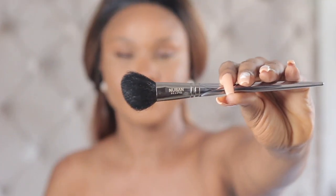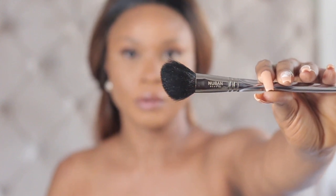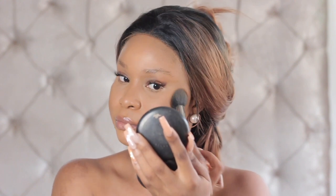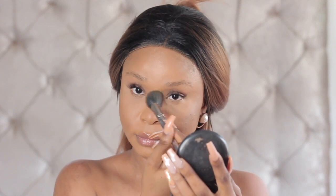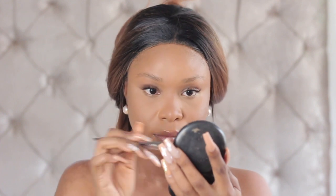to bring it down to my tone. To contour, I'll be using this angle fluffy brush from Nuban Beauty 11-in-1 personal brush set, and I'll also be using the MAC Studio Fix powder. So what I'm going to do is take the brush and just press in the powder on where I did the liquid contour to set the contour. That's it. I'm going to do this all over the places that I applied the dark contour, all over my face, my nose, my cheeks, my forehead, and my chin.